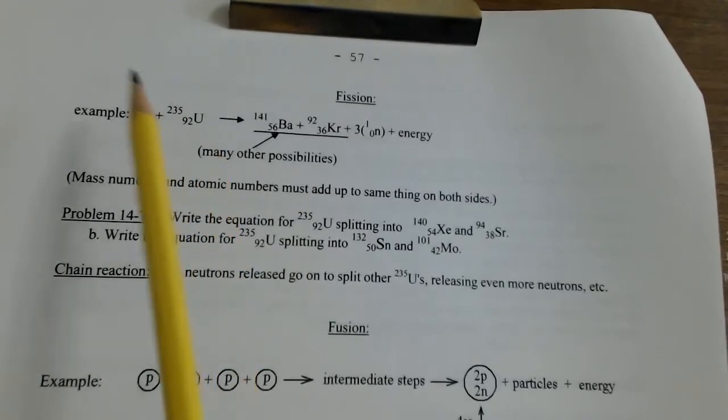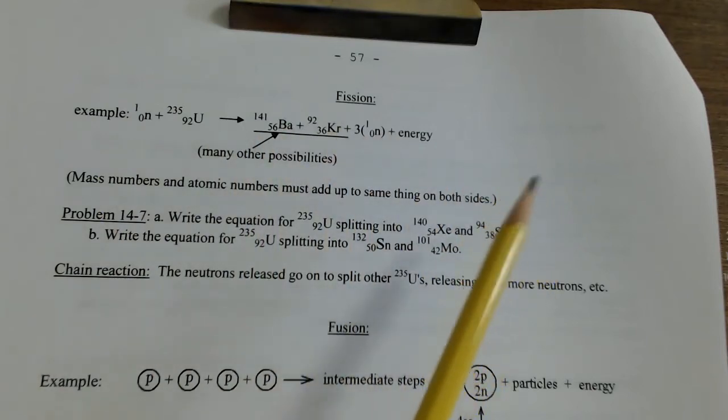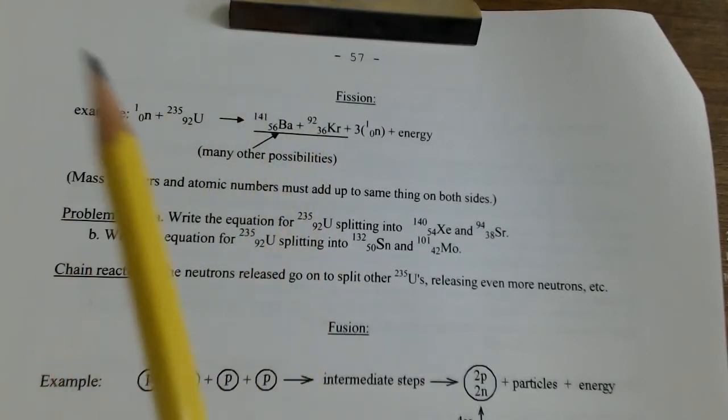As before, the numbers across the top have to add up to the same thing on both sides, and the numbers on the bottom have to add up to the same thing on both sides. So if I gave you any sort of a question where you have to fill in the blanks, that's how you would figure it out.